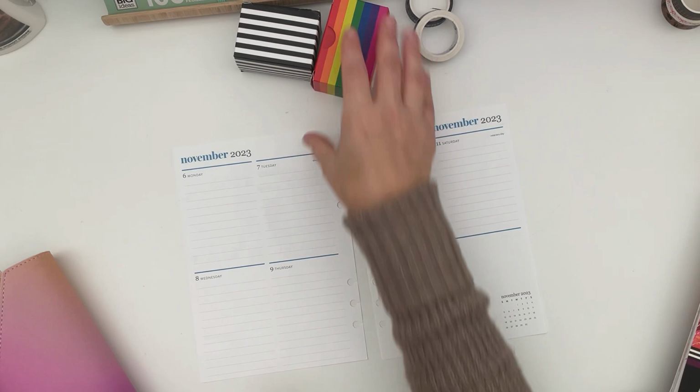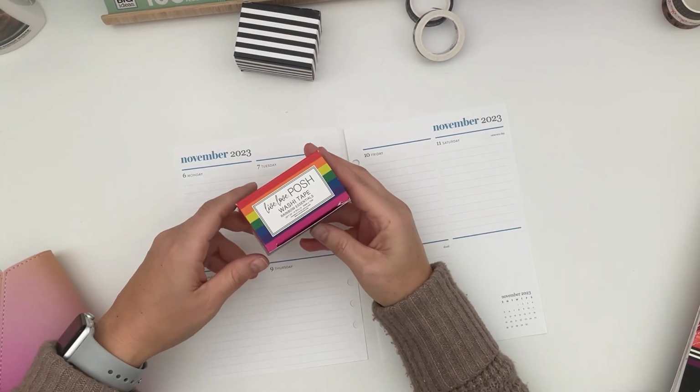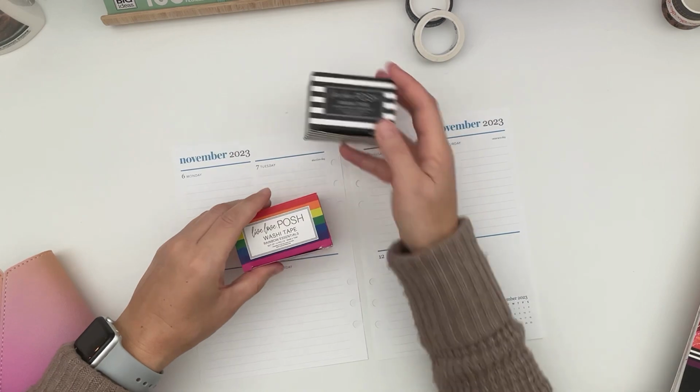So for washi, since I'm only trying to use Live Love Posh, I only have her Rainbow Essentials, and I didn't look to see if these were still on the website. And then I have the Black and White Essentials.